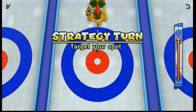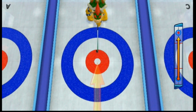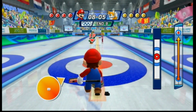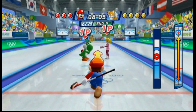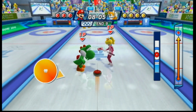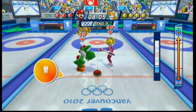They will get the first throw. But what a turnaround and what a comeback as Team Mario have taken the lead, now 8-5, going into end number 9. What a turnaround. End number 9 as Mario will set up the blocker for this one.